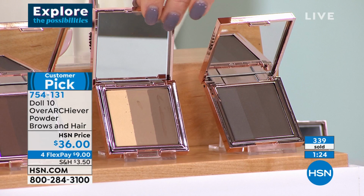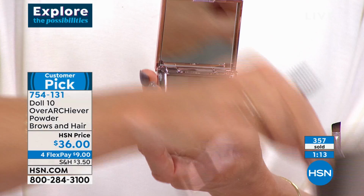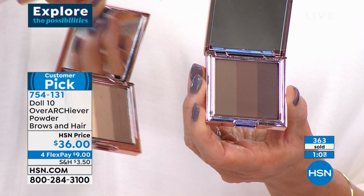Oh, and then brunette. Yes. And then we also have in brunette. Look at this brunette. Now, I could go either way with the brunette if I wanted to, because they're still workable colors. They kind of cross over that darker blonde. See how that darker blonde shade crosses over to the brunette? That's gorgeous. Yeah, it is so cool.